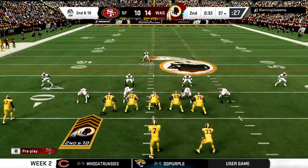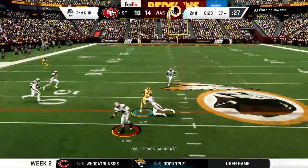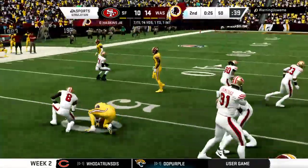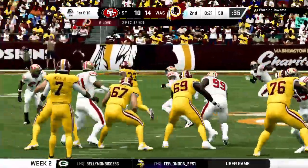Line of scrimmage, again the 37 as they line up 2nd and 10. Over the middle, complete. It's Love. And he'll be stopped right at midfield. A gain of 13. It's a 1st down.